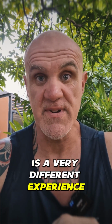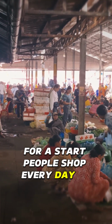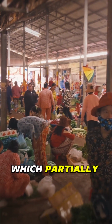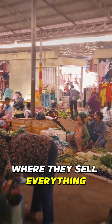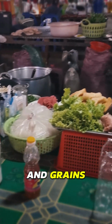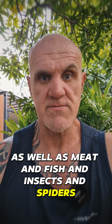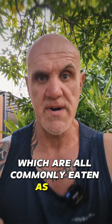Shopping for food in Cambodia is a very different experience to what we're used to in the West. For a start, people shop every day in these huge markets, which are partially indoors, partially outdoors, where they sell everything, including the fruit and veg and grains, as well as meat and fish and insects and spiders, which are all commonly eaten as well.